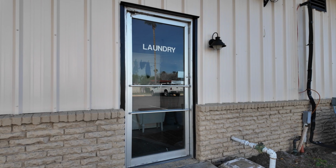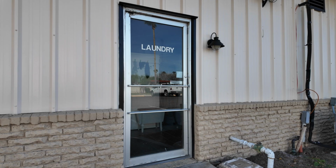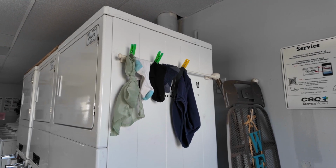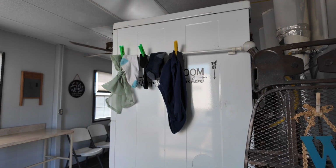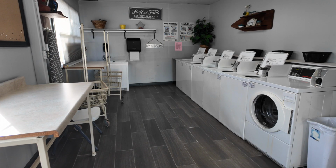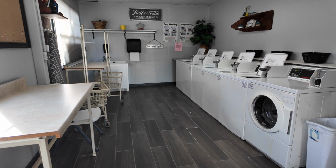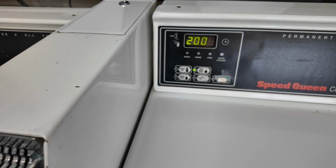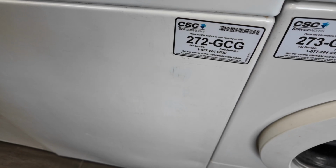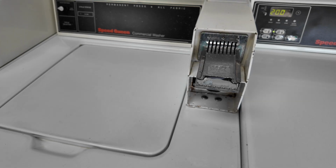The laundry room is another room you'll find in the big office building. If you find an article of clothing in the dryer, just pin it up here. If you've lost an article, come check it out. There are 6 washing machines here. It's nice, neat, and clean. The washing machines are $2 each. You can use the CSC app on your phone. Washing machines also take quarters.